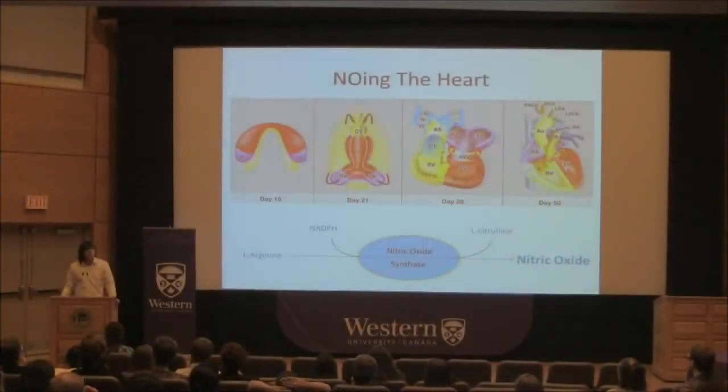This factor is a machinery that is needed to produce nitric oxide, shown here. Nitric oxide has two functions. First, it relaxes blood vessels. And second, it is crucial in the formation of the heart. So during my PhD study, I have discovered that when you don't have this machinery, your heart will be malformed.